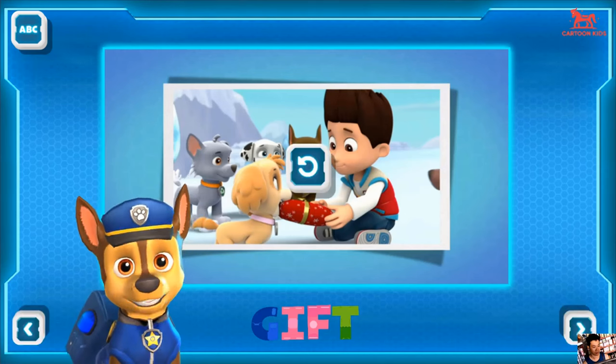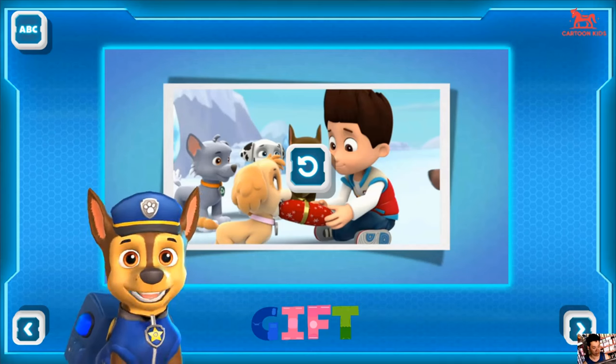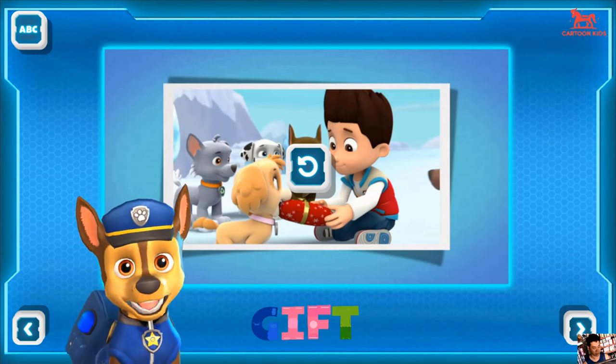A gift is something you make, buy, or do for someone without expecting something in return. You might give or receive a gift on special holidays or birthdays.